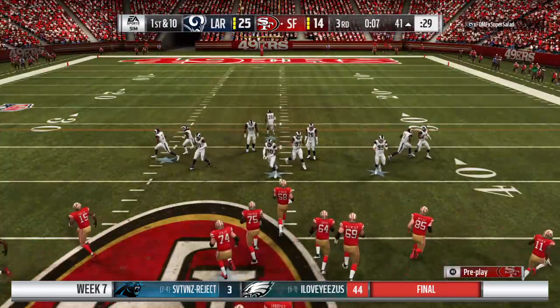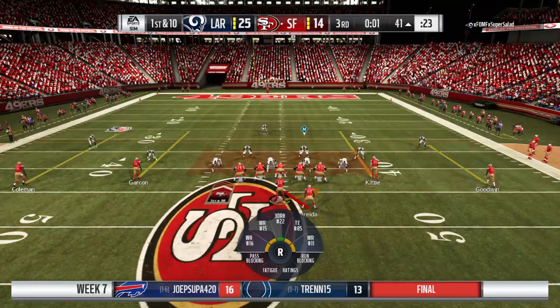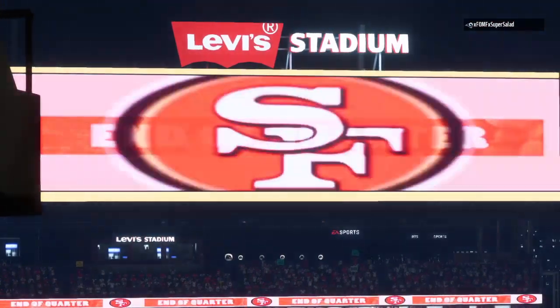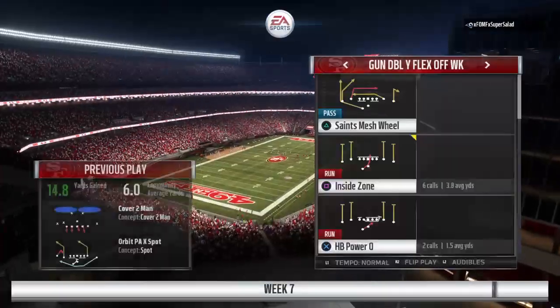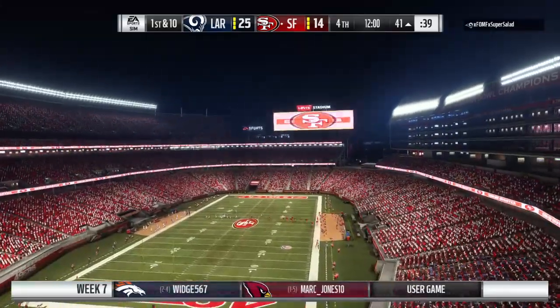So from Rams territory now, it's 1st and 10 at the 41. Here we go. Back now here in Santa Clara, it's 49er football, but some ground to cover. They find themselves behind as we hit the 4th and final quarter.